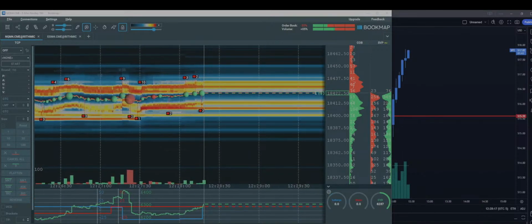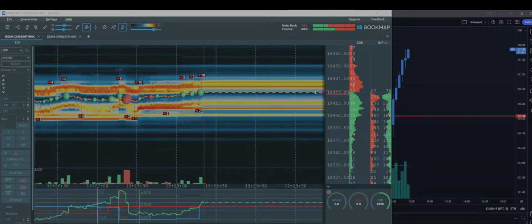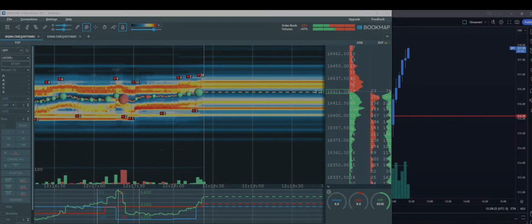Apple and Nvidia are both squeezing. I've been using them too. I like knowing where the volume is. Stick to the volume at the bottom of the chart. Give me an approximate of growing.